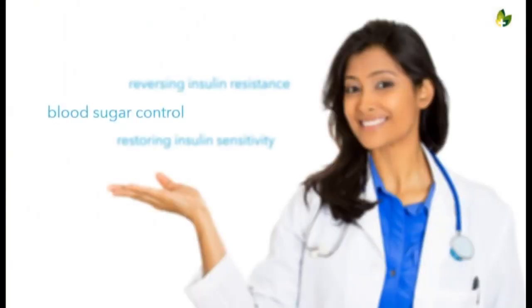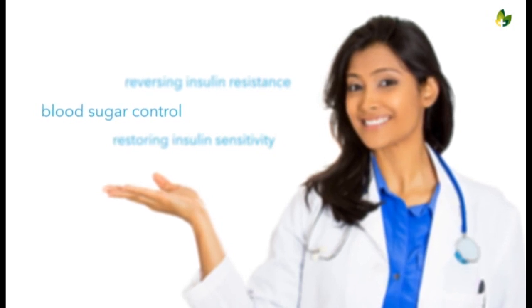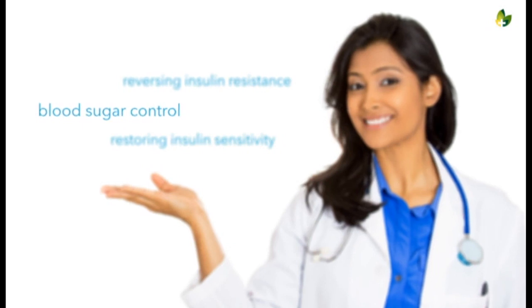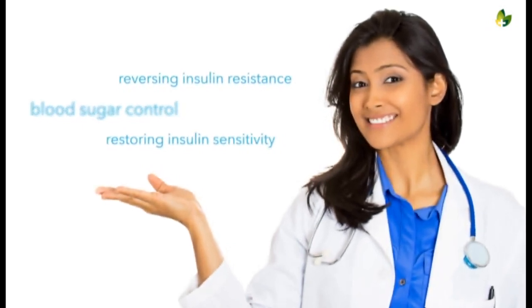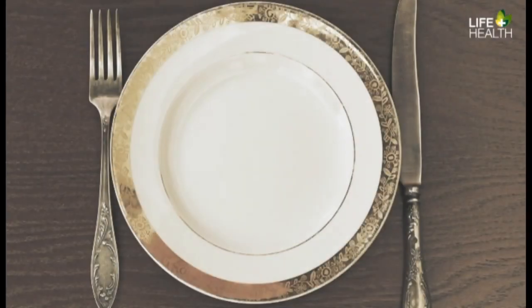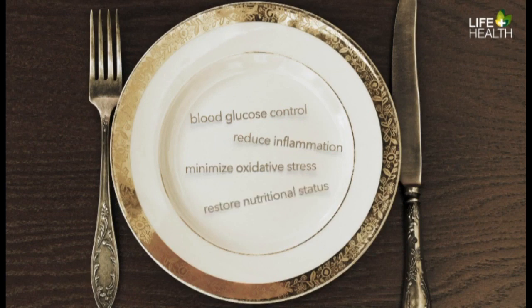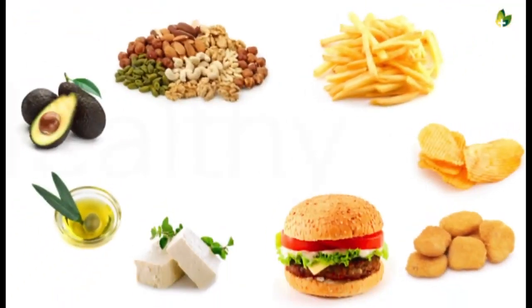The critical point here is that many current systems of diabetes management are only focused on blood sugar control. If we are to succeed at reversing diabetes, we need to shift our focus to reversing insulin resistance and restoring insulin sensitivity. The diet must be designed not only to support blood glucose control, but to reduce inflammation, to minimize oxidative stress, and to restore nutritional status. To accomplish this task, we need to make sure that every calorie supports healing.